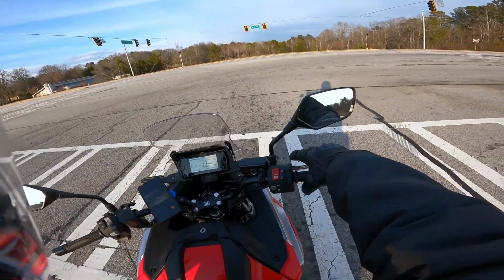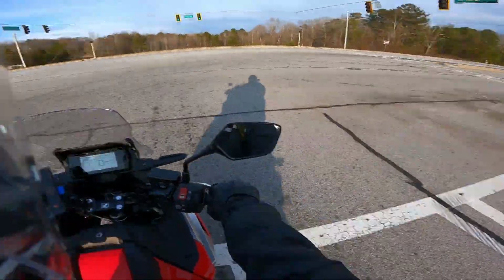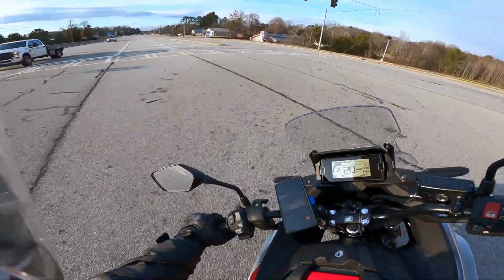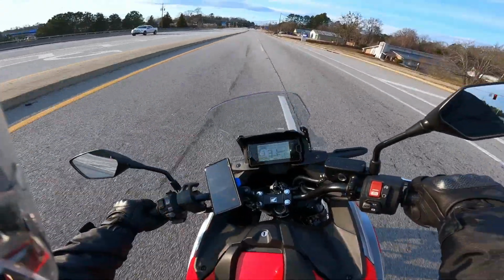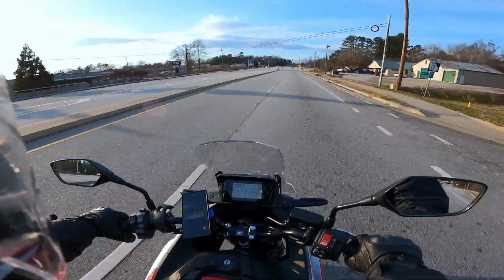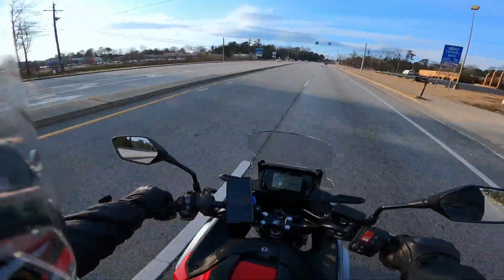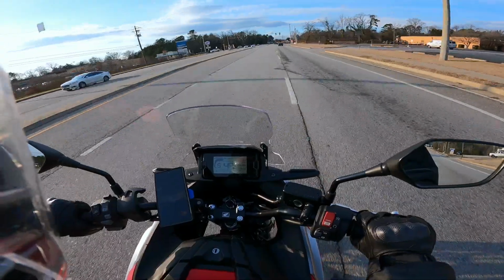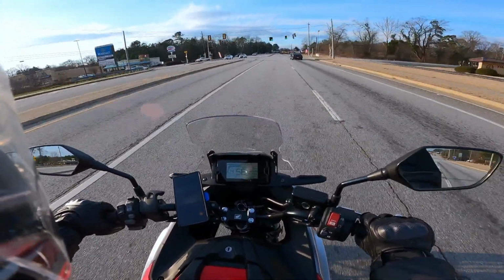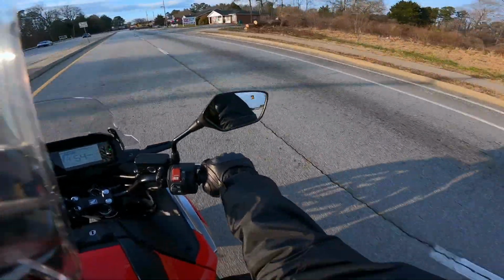See, the first gear didn't do nothing, just slowed down and stopped. I thought I could get in front of this car. The light doesn't turn green yet. Yeah, I can make it. And just in time to get behind another car. Perfect.